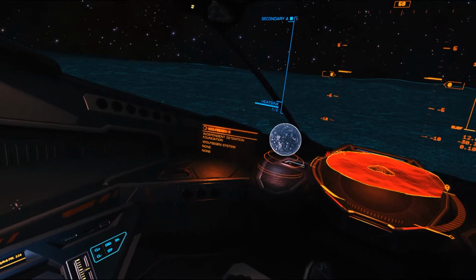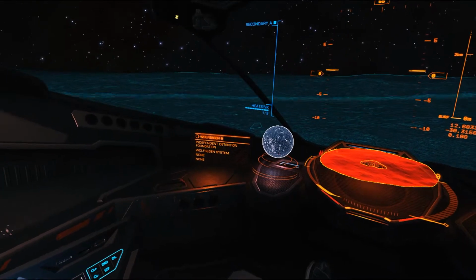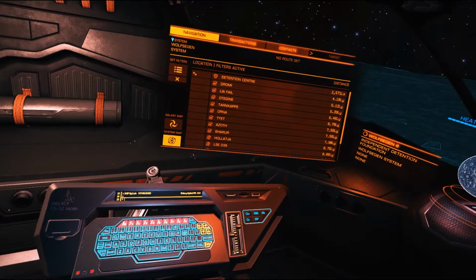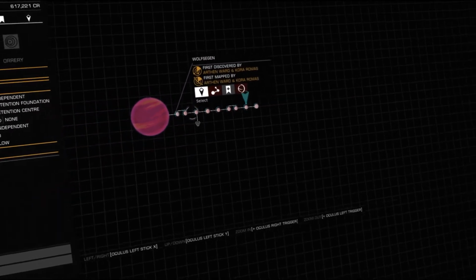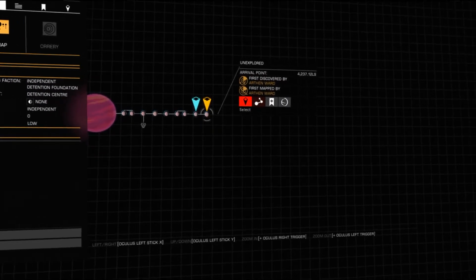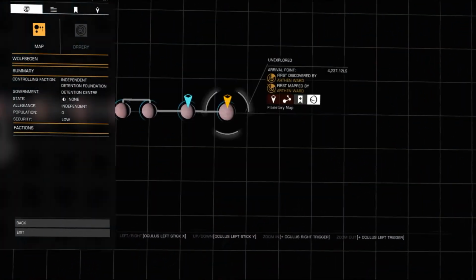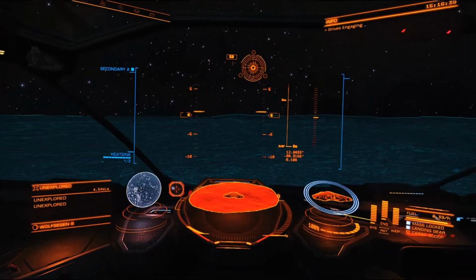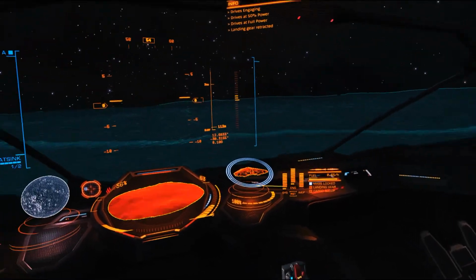We're at Wolfsegen 8 and we're going to Wolfsegen 9. Assist left. You zoom out and it goes faster. Says unexplored, so we're going to go over there. Doesn't show anything. Assist landing. Landing gear retracted.